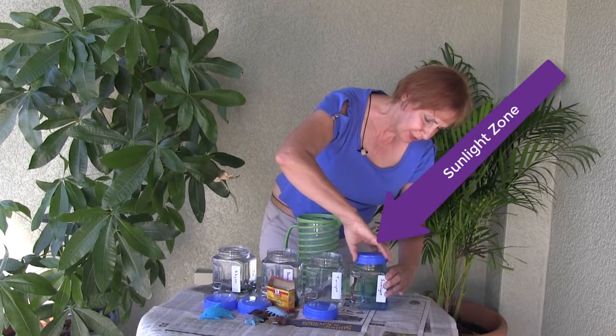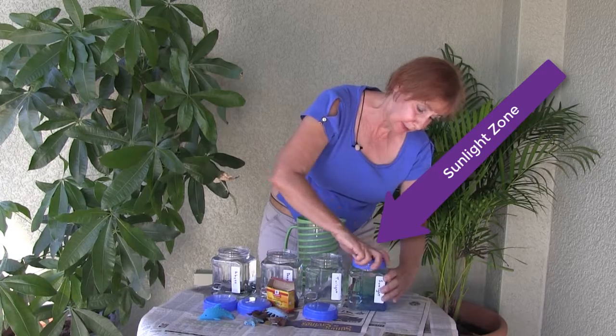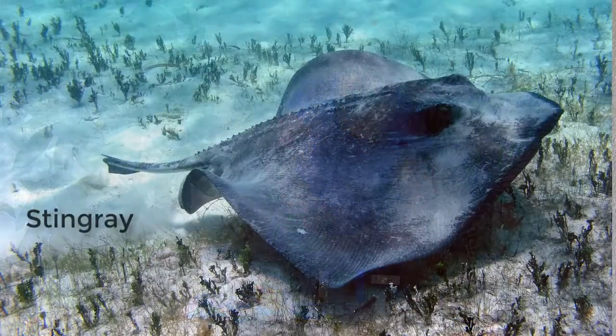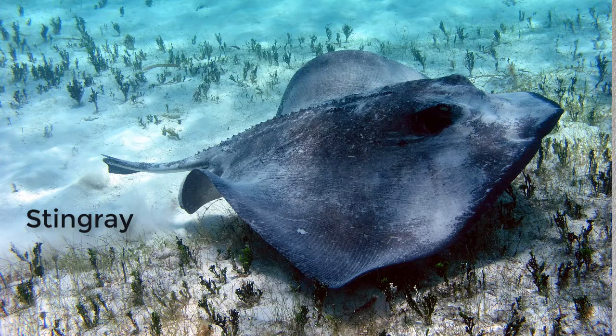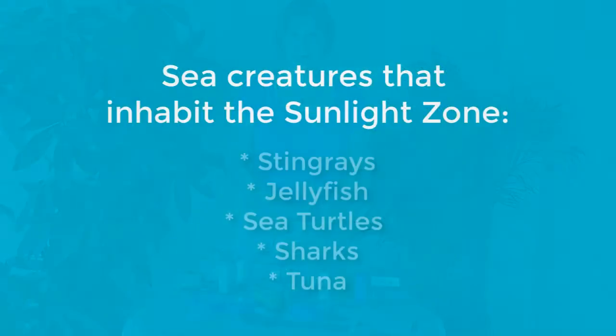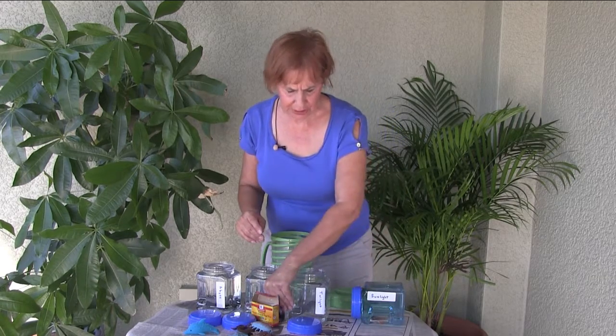When you put your tops on, you want to be real careful to do this straight because otherwise it's going to leak all over the table. There we go. The light only penetrates about 100 meters, and after that it starts to get darker and darker. So as we go into the next one, you'll see that it's much deeper in color. It's pretty dark already, so let's put 4 drops or so in there.